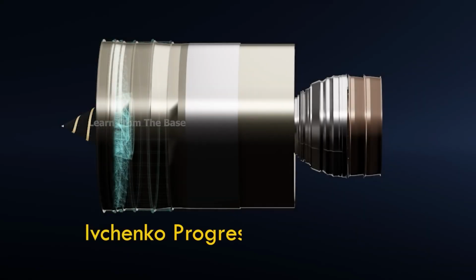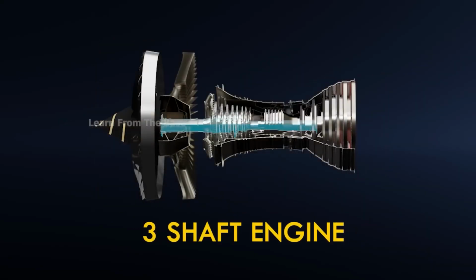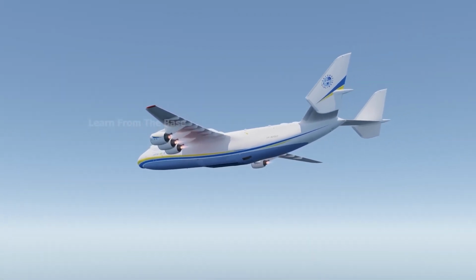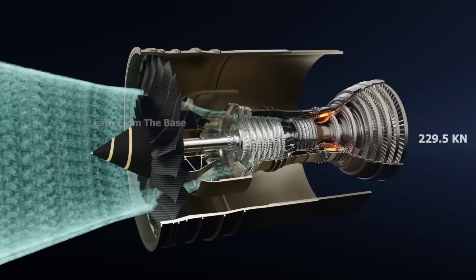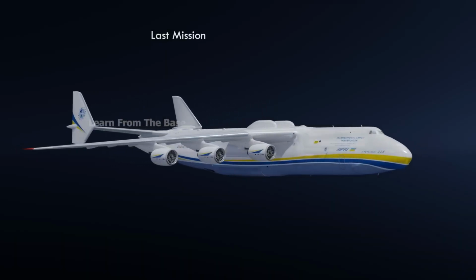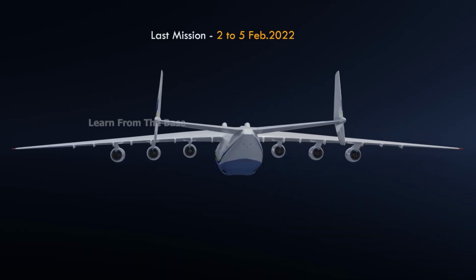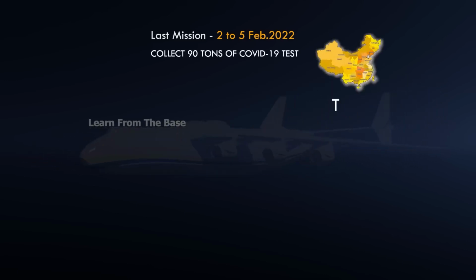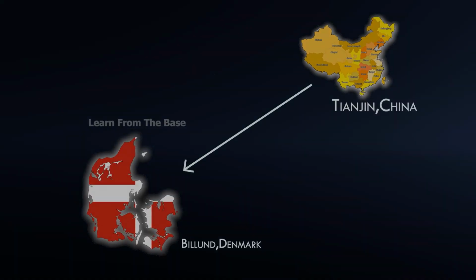The Ivchenko Progress Lotarev D-18T 3-shaft turbofan engines are used to power the AN-225 Mriya, each with a maximum thrust capacity of 229.5 kilonewtons. The last mission of the AN-225 was from February 2nd through 5th, 2022, where it was to collect 90 tons of COVID-19 test kits from Tianjin, China, and deliver them to Billund in Denmark.